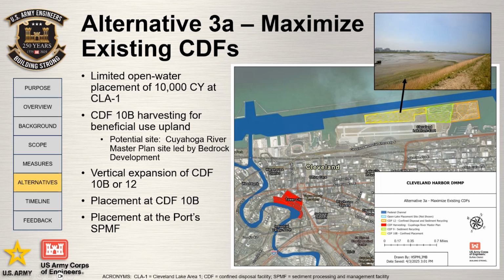Alternative 3A strives to maximize the use of existing CDFs by increasing capacity available and leveraging the Port of Cleveland's SPMF on CDFs 9 and 12. To increase capacity, CDF 10B, shown in yellow on the map, will be expanded vertically through berm raising to the extent practicable, with considerations for operation at the Burke Lakefront Airport and geotechnical characteristics of the berm material. The additional capacity generated through vertical expansion will be calculated as plan formulation progresses.